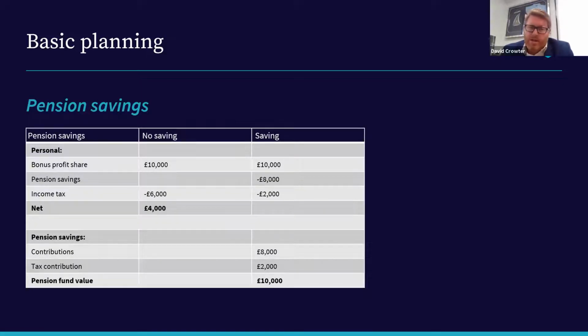So pension savings, just a simple reminder really as to why Tom and I bang on about pension savings. This is just an example of someone, maybe they have £100,000 of basic profit share, but for a particular period they have a £10,000 additional profit share. And what they'll find is that because of this marginal rate that I've referred to, they end up paying 60p in the pound, leaving them with £4,000 in their pocket, which is less than half. It's astonishing.